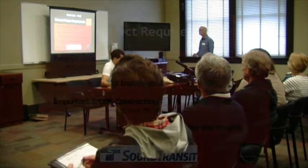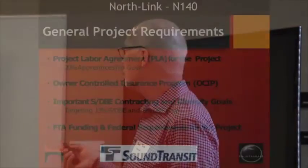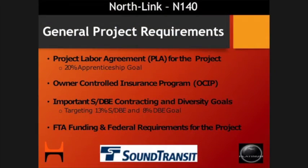And now let's talk about general project requirements. We've gotten through the pretty stuff. So the project labor agreement is established. Basically, it's the same for all of the Sound Transit packages. So there's no changes that are unique to 140. It is published as part of our documents. 20% apprenticeship goal. And I think the PLA is a great way to be able to achieve that.